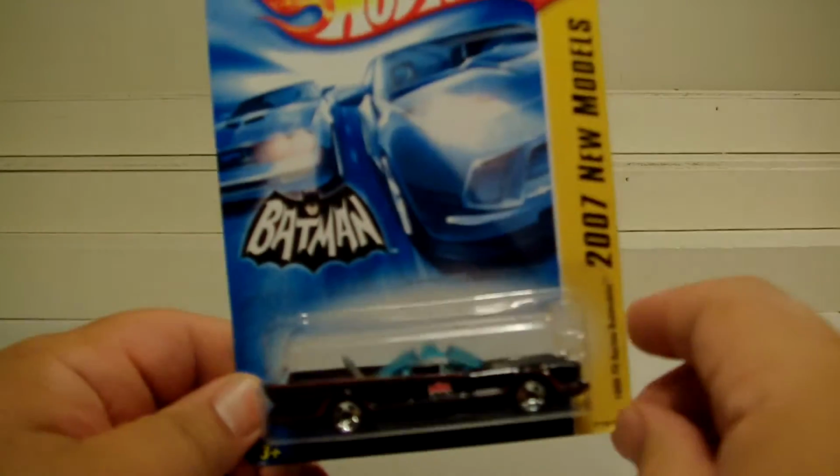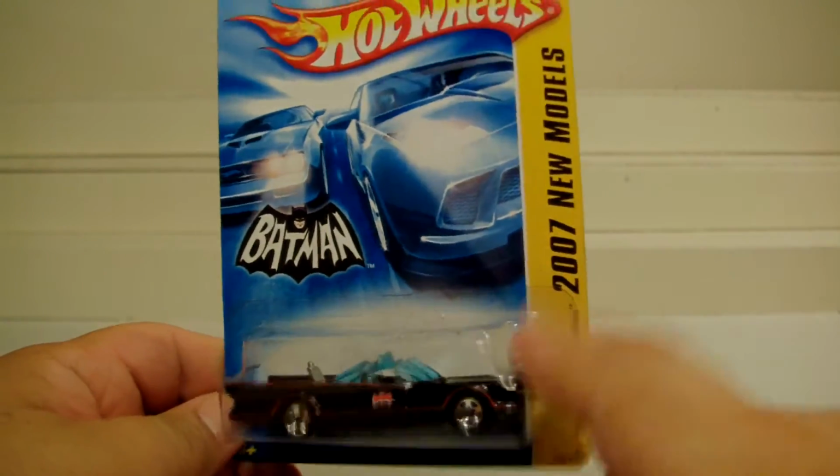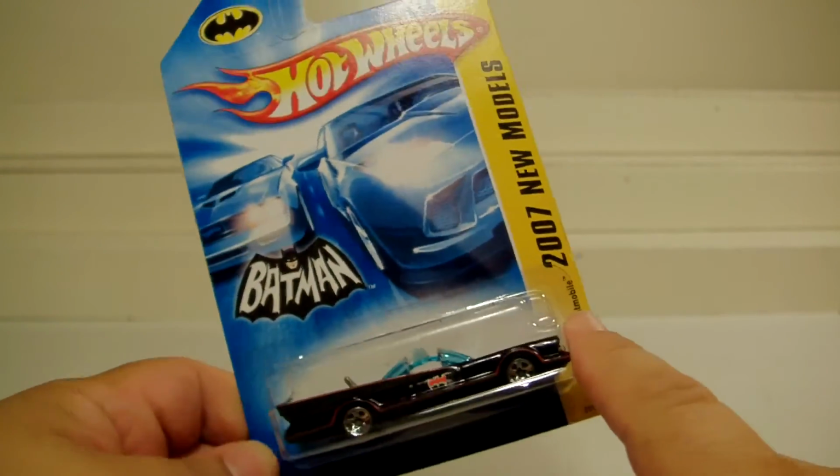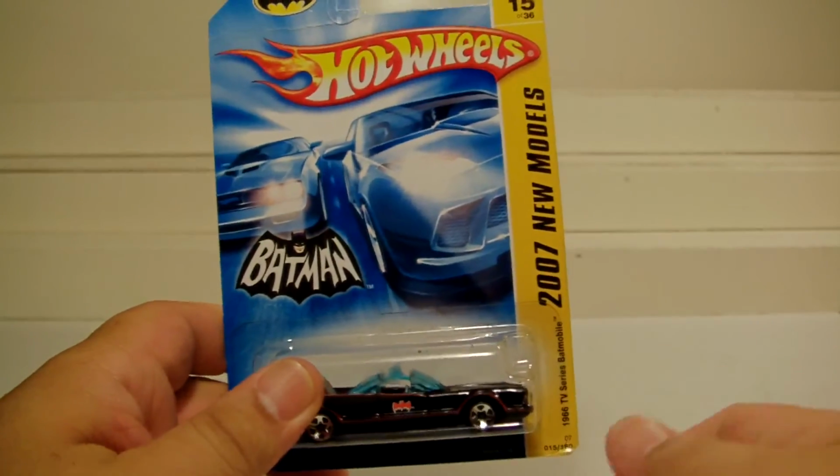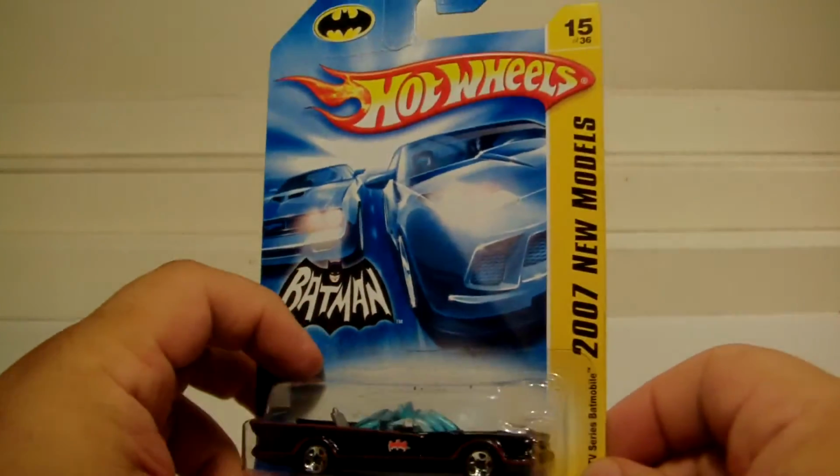And I actually got myself a Batmobile again. I do have this loose, and at one point I had like 26, 27 of these. I know there's a video out there that I have where I show them all. But yeah, I sold them last summer, I believe it was. And I forgot to at least keep one, so I had one.